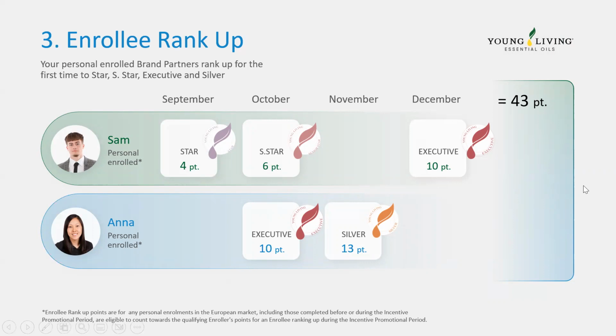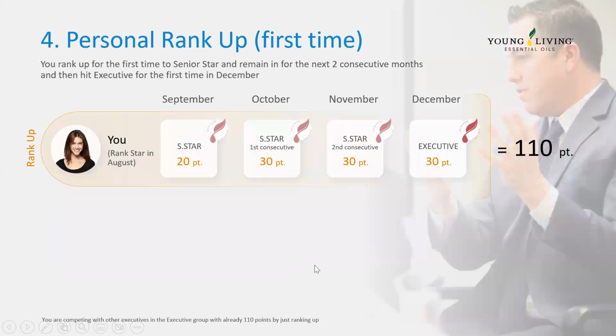And let's say you have 2 strong new people that join you potentially this month or next month. You can see here, look, this is 43 points. So it makes a huge difference to your 100-point qualification. So now, what about your personal rank up for the first time?